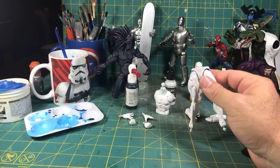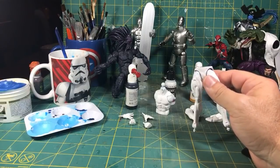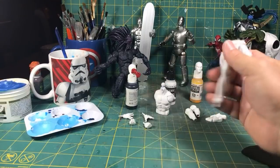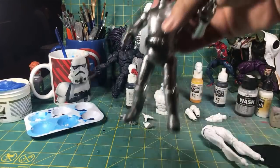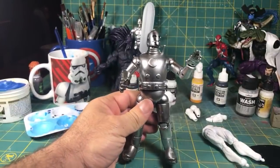I'm focusing on Spot right now. Mark, I go back and forth. I'm also working on this figure right here. This is that old Toy Biz.